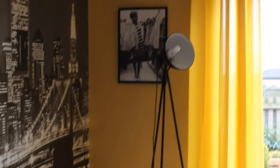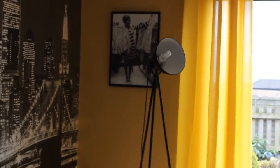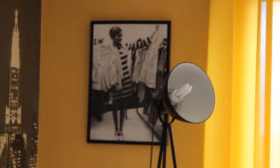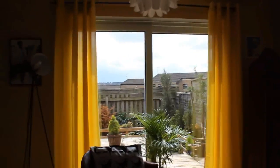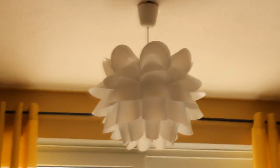On the left here I've got a really vintagey lamp, and that is from Argos, I think. Then behind that you can probably see that little picture that I showed in my car boot sale haul of Twiggy. On the right, this is the door to my garden. My garden's over there. The curtains are from IKEA, I think. The lampshades are from IKEA also.